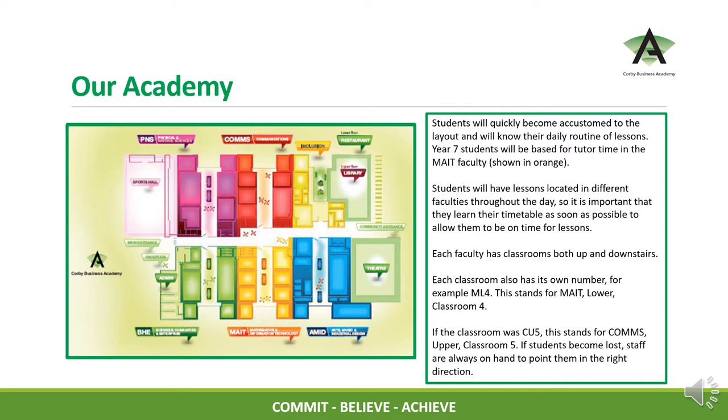Across to the right-hand side, in blue, is AMID, which is for Art, Music and Industrial Design. And finally, in the middle, shown in orange, is MATE, which is for Mathematics and Information Technology. This is also where Year 7 will be based with their daily tutor time.